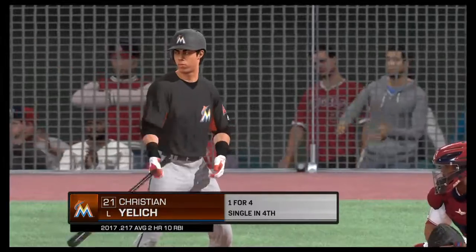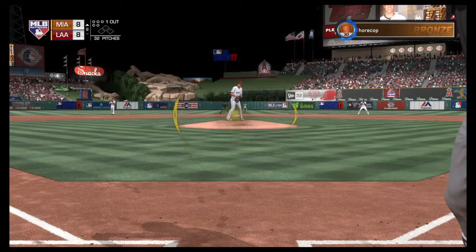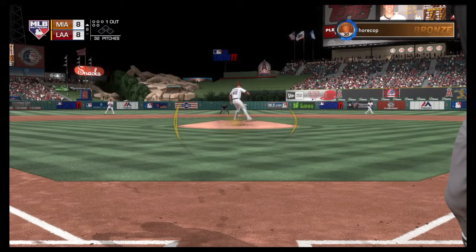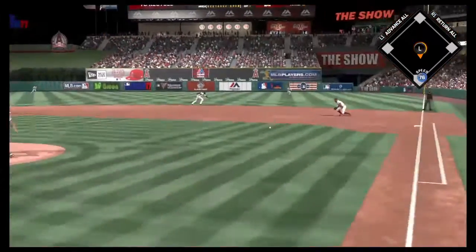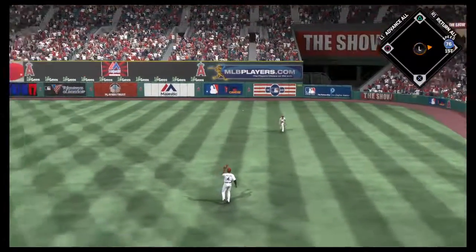Digging in, Christian Yelich. He got called out on strikes his last time through. First pitch of the at-bat. Shoots this one over the first. Nice dive, but he can't get it. It's through into the outfield.